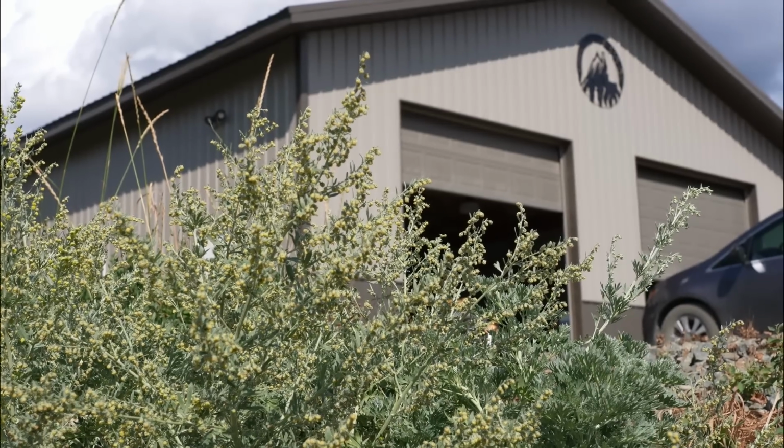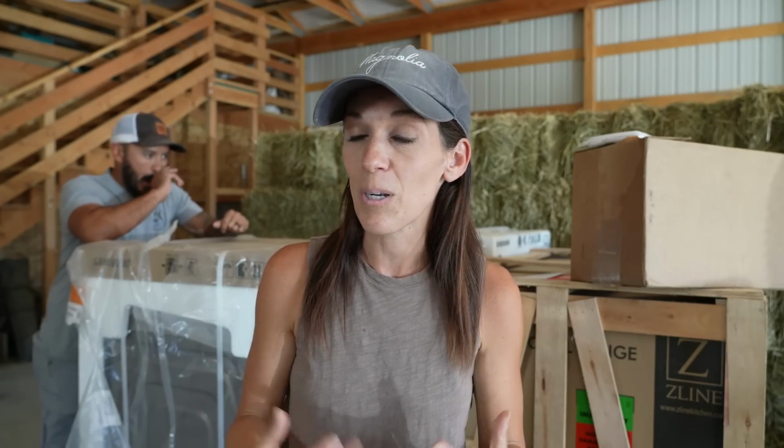The washer and dryer are another thing that I bought back in January or February, and I've never actually seen these in person. I've only ever seen a picture online, and I don't even really remember what that looks like, so I'm super excited to get these unwrapped and be able to actually see.